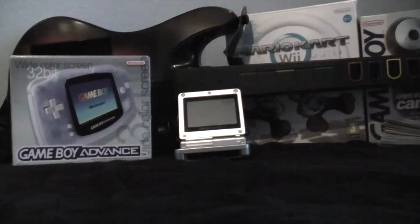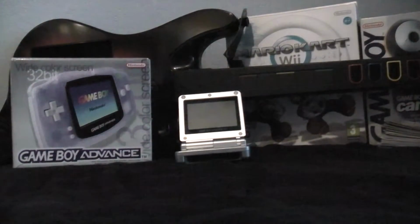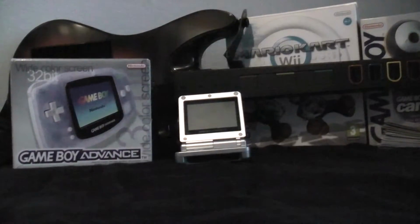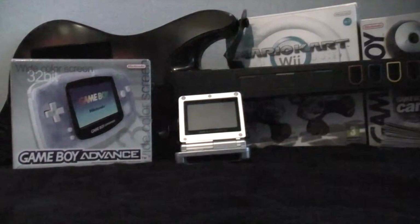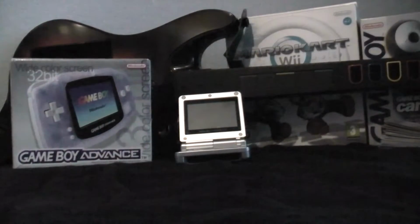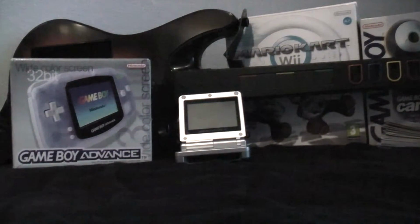As you can see already, I picked up a Guitar Hero guitar as well, the World Tour guitar. And I think that's a nice way to start with the Wii games I picked up. Of course, Guitar Hero World Tour, Guitar Hero 5, which was a combination pack with the guitar. I paid only like 10 euros for it, so fair deal.